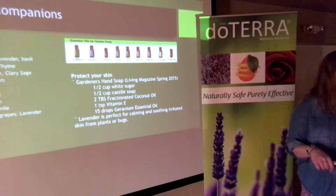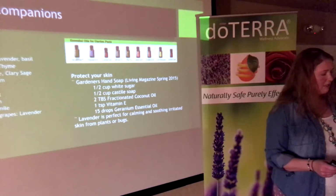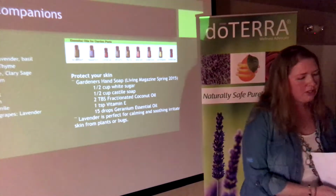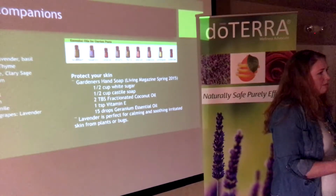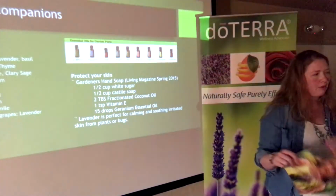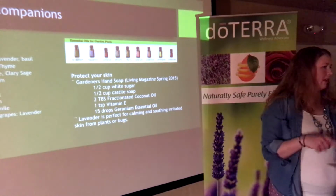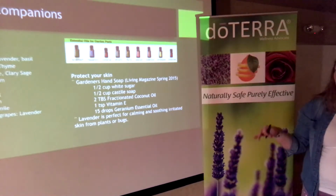As far as garden companions with the oils, some of the oils are very specifically related to some of the plants, and so that's why we've listed them. This is from the Living magazine, spring 2015, which is also archived on the doTERRA website. The article in here has a lot of the information about specific plants and how the oils relate to them. That information can be found there. It's also listed in the resources section on the last page of your handout. So I'm not going to go through each one of them.